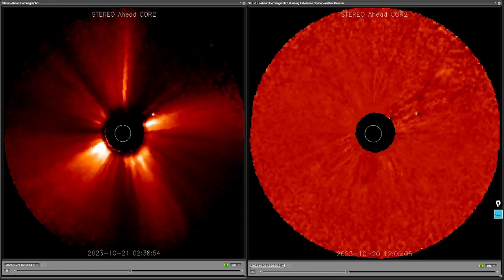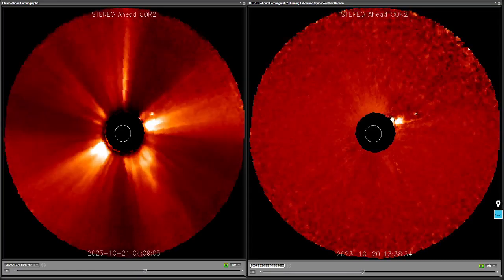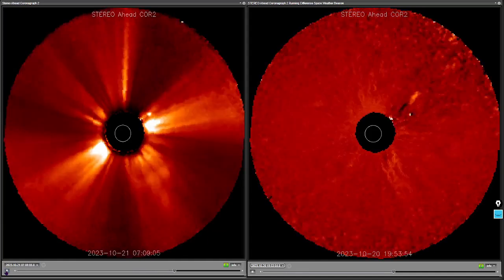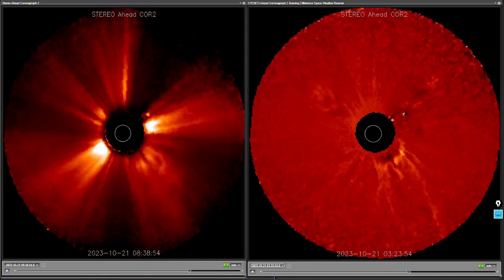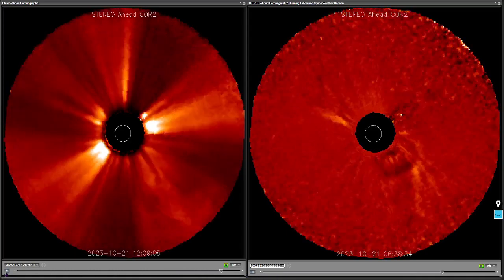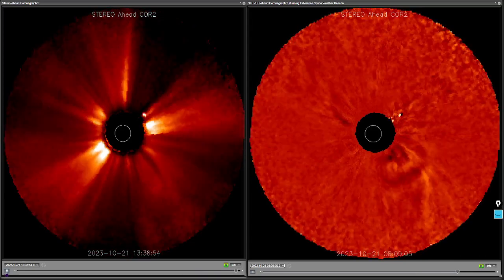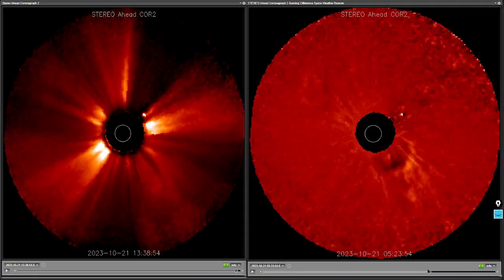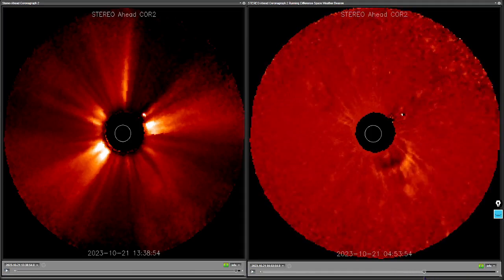We've got the raw coronagraph on the left, slightly ahead of the difference imagery on the right. So there it is. There you can see that CME popping off. It started to emerge from behind the coronagraphs around 3 o'clock this morning, associated with that flare that happened at 00:30. There it is on the difference image.